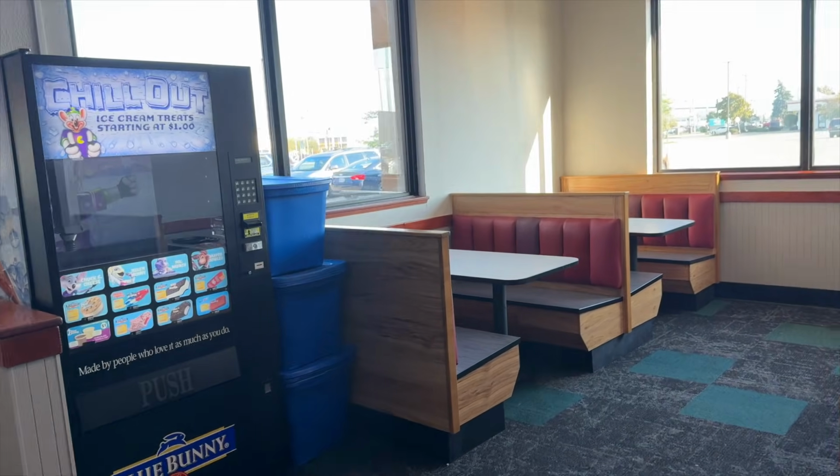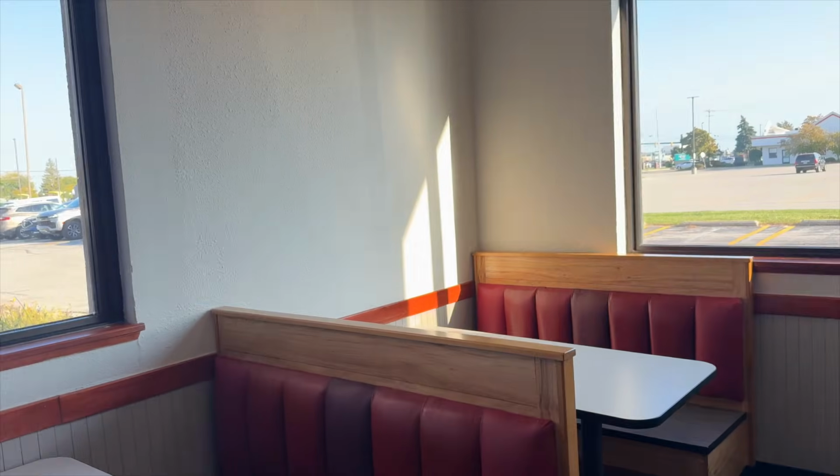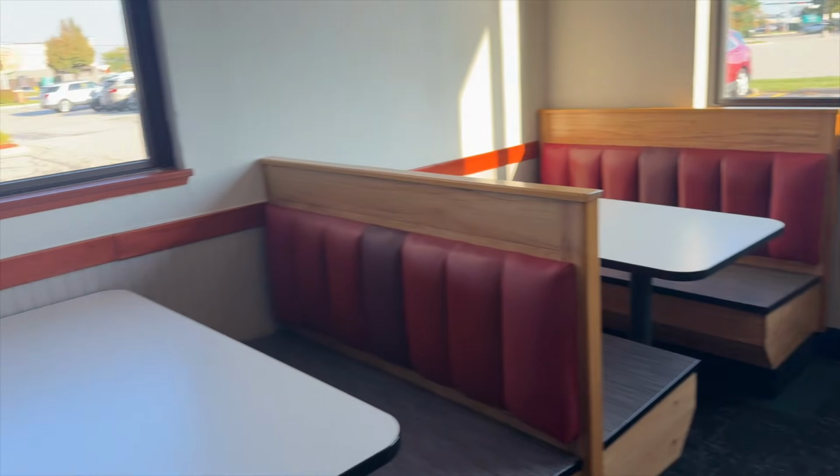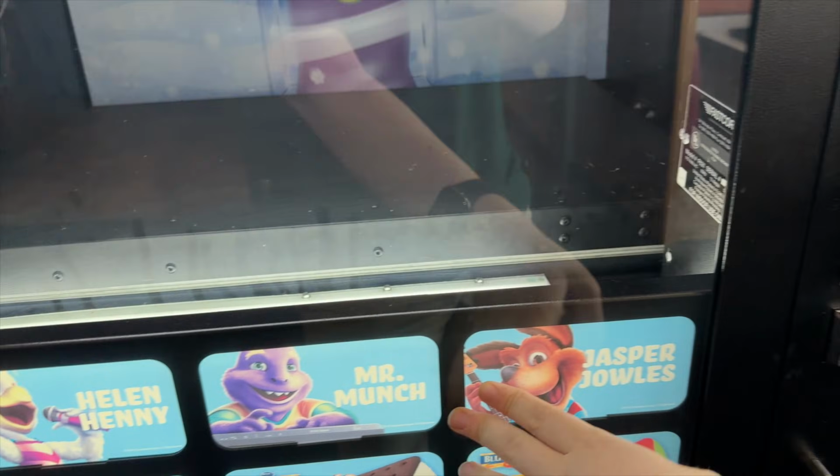All right, now out here when you leave, over to the right of the kid check area, they have a little seating area with no art, just a few more booths and no outlet charging either. Then they have their Chill Out ice cream machine, and it has Avenger Chuck but Rockstar down there.